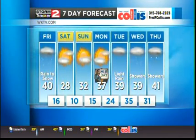We warm up into Monday, and we warm up next week as well, which causes some unsettled weather into the middle of next week, Gary.